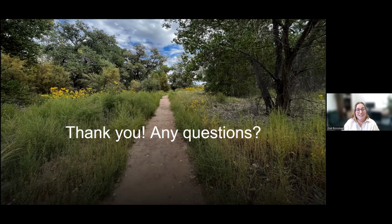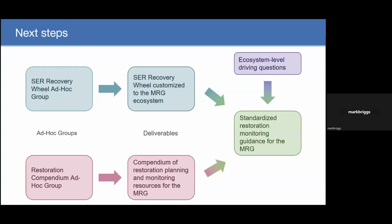Yeah, Mark. Yeah, Zoe, thanks for your presentation. All great stuff. I was curious about one of your last slides, the flow chart with the ad hoc groups. I was curious for the resource part of it, the restoration planning resources, where that is at, the time frame, and any kind of deeper dive into the info associated with that group.